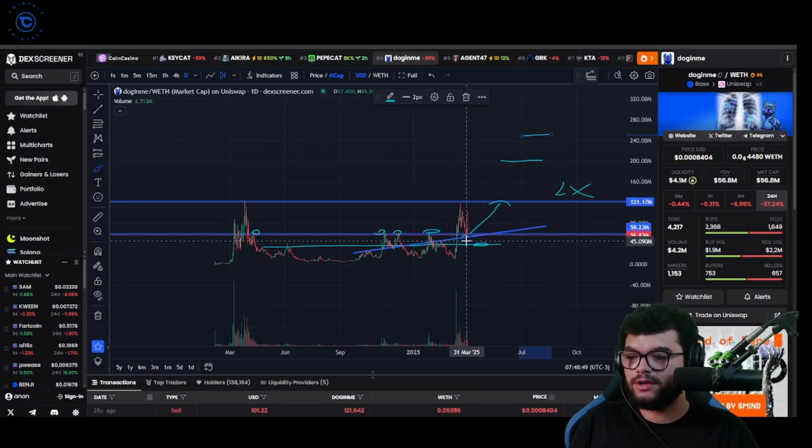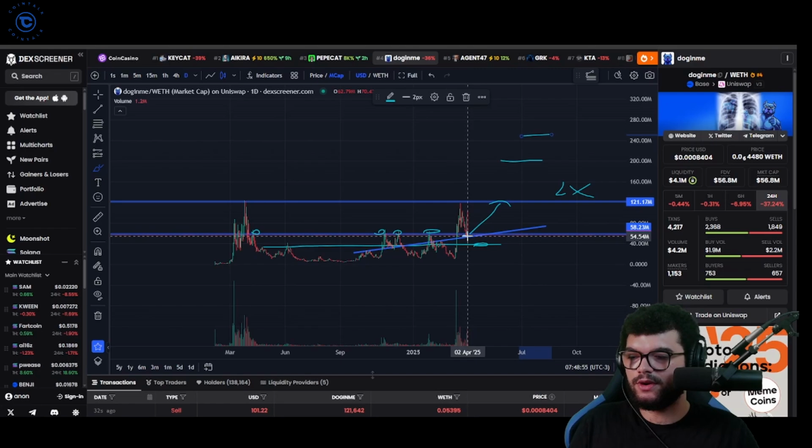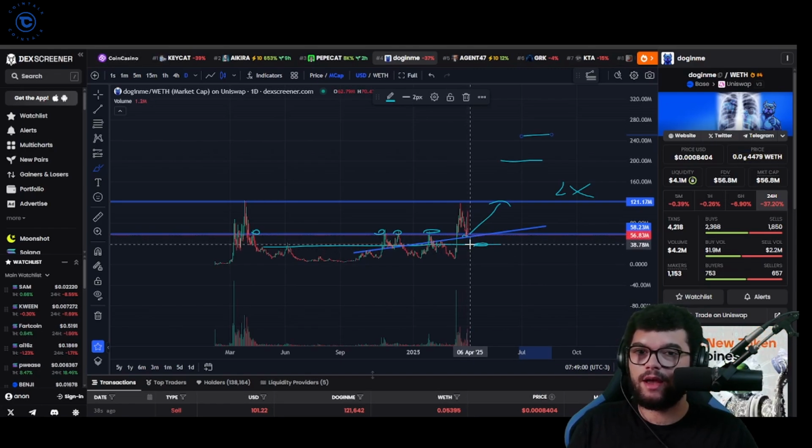And if you're looking for entries, look, it's not support. There's also this support trend line which matches the current support line. If it goes a little bit lower, a good entry would be something like 37 million market cap for 𝗕𝗟𝗢𝗙𝗏.